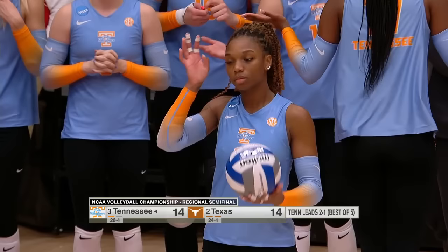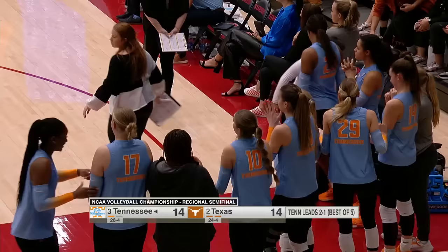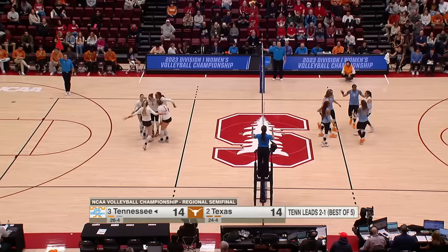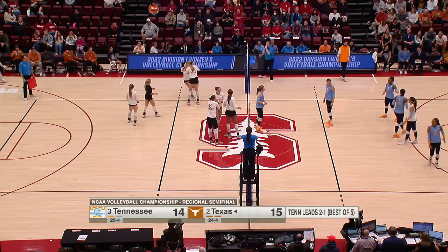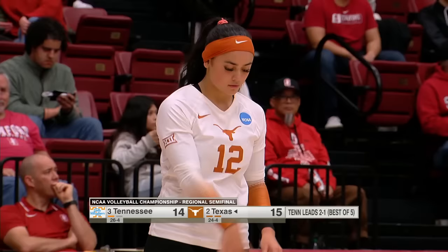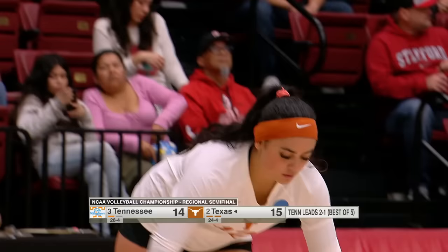And to your point, I think Morgan Fingal really personifies the fight that we've seen from Tennessee, because I look at her numbers now. She's at 15 kills, matching Maddie Skinner. You know, going point for point there with Texas's star, only hitting .108. So it has been an absolute battle, but she just keeps coming at you. Service error by Tennessee, each team now with 10. Akana comes on the serve for Texas, up by one here in the fourth.